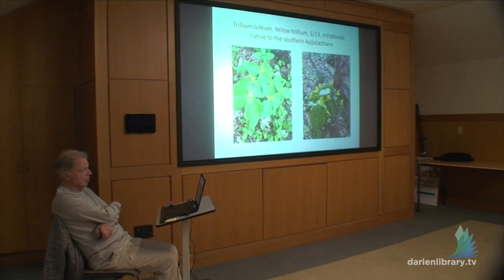This is an introduced trillium. I think both pictures are the same plant. The plant's been in place for at least 15 years, and so it's got multiple flowers. This one reseeds pretty well. It's from the Southern Appalachians, but I know it's loose in the woods in places like Michigan. So it can tolerate pretty cold conditions.